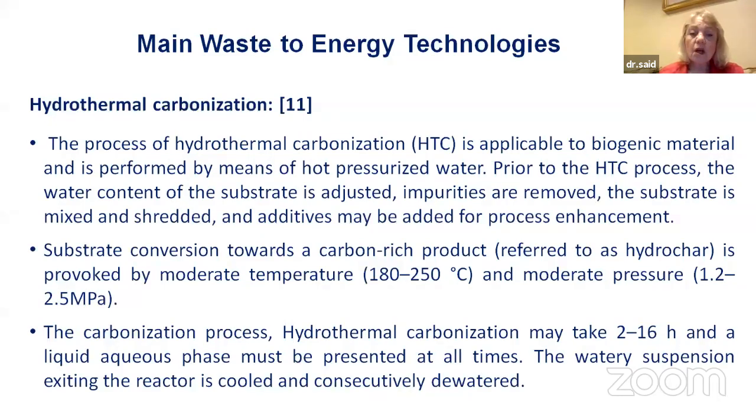Substrate conversion towards a carbon-rich product, referred to as biochar, is provoked by moderate temperature from 180 to 250 degrees and moderate pressure from 1.2 to 2.5. The hydrothermal carbonization process may take from 2 to 16 hours, and a liquid aqueous phase must be present at all times. The suspension exiting the reactor is cooled and consequently dewatered. Next, please.